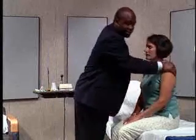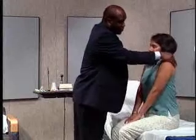Okay, so the last two that we need to perform: the accessory nerve, which is nerve number 11, and mostly I use that for shoulders. So if I can have you shrug up, that's correct. So that's testing the trapezius muscle against resistance. If you can hold it, don't let me push it down. Good. So that's stressing the trapezius.